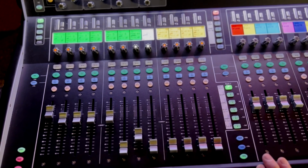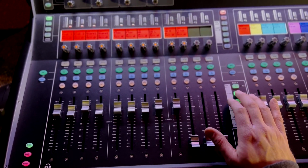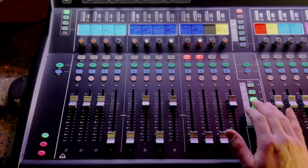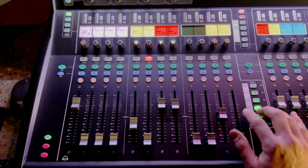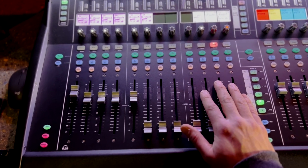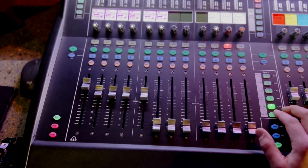How we have our board laid out, we have our mics and vocals on the top layer, our drums on the second layer, guitars on the third layer, keys, organ, horns, and other tracks on the next layer down. Then we have our tracks and a backup section for where we have our broadcast vocals.